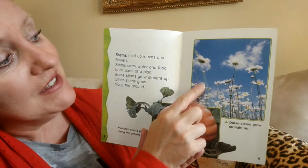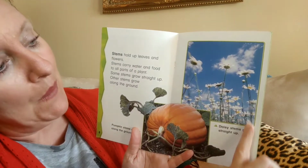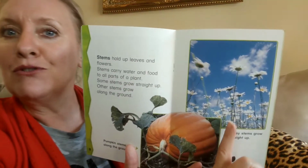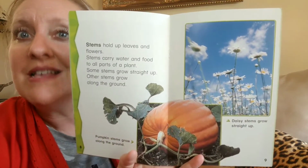And then here, these are daisies. And this says here that daisy stems grow straight up. They grow up toward the sun. So these parts of the plant are the stem.